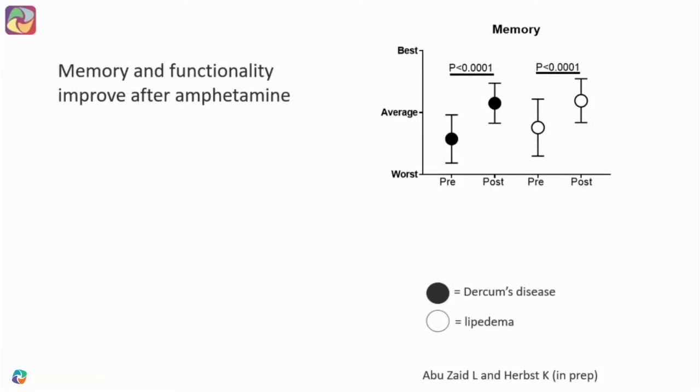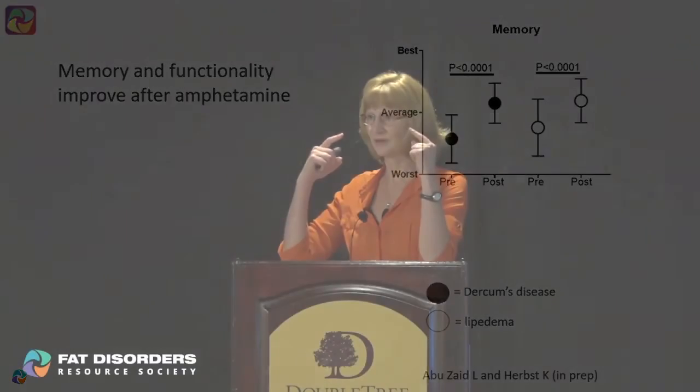And memory improved in lipedema and Dercum's disease. And you know, memory is a big deal in Dercum's disease. A lot of ladies come in and they're like, I can't remember things anymore. People come up to me and I know them well, they're my uncle, but I couldn't think of their name. Or I can't find words, and my kids finish my sentences for me. So memory improved significantly in lipedema and Dercum's disease, and functionality improved. People function better, significantly better, in lipedema and Dercum's disease.